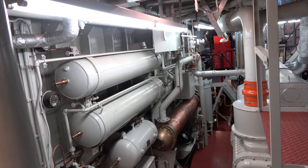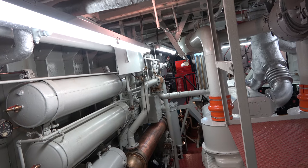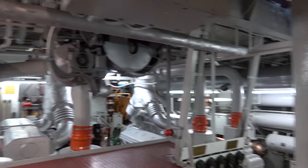Started mounting along the hull. They carried spears and everything with them, wherever they went. You can look back here and you can see into the bilge. They left that open so people could take a look at the bilge if they wanted.